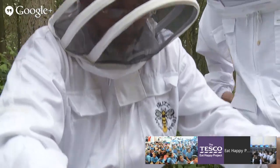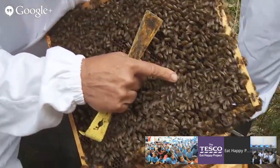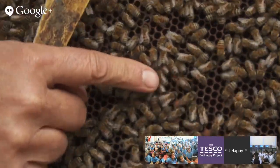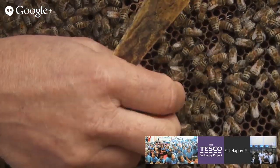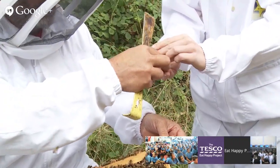There she is. Okay. Oh. Let's turn it round so you can all see. Oh wow, yes, with the red dot. And she's a lot bigger, isn't she? Yes, quite a bit bigger. And she's just looking for somewhere to lay eggs. What I'll do is I'll give her to Rebecca to hold carefully so we don't lose her.